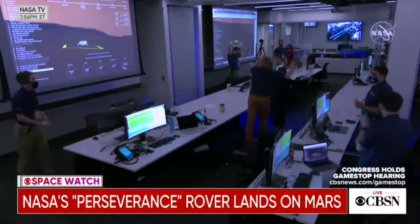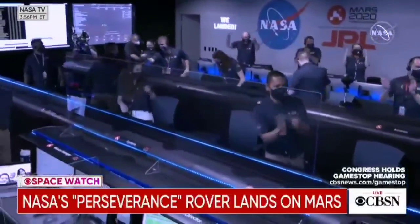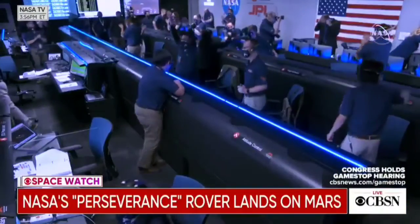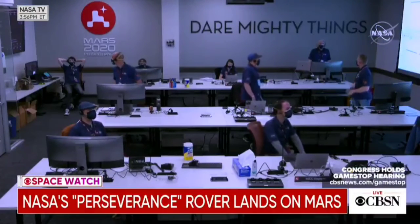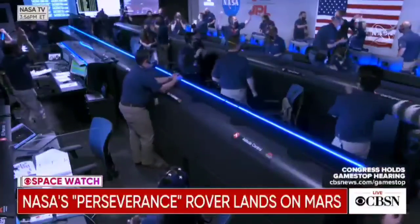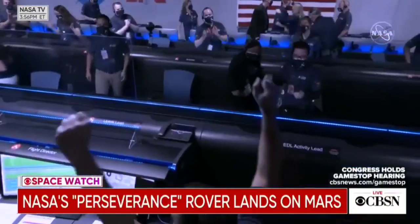At this point, the descent stage has flown away to a safe distance. Perseverance is continuing to transmit direct through Mars Reconnaissance Orbiter to Earth. Yay! So, success! It looks as if the Perseverance rover has landed on Mars.